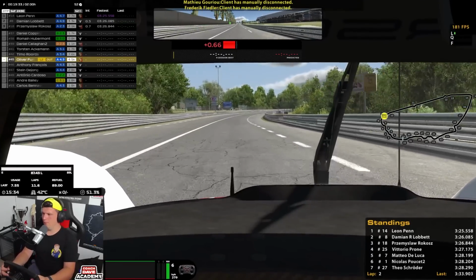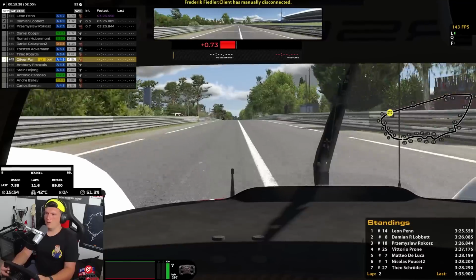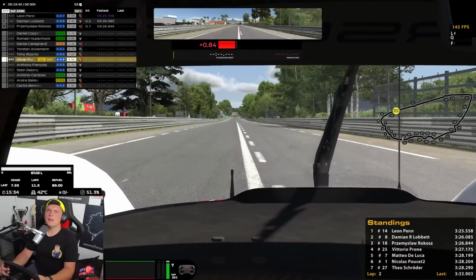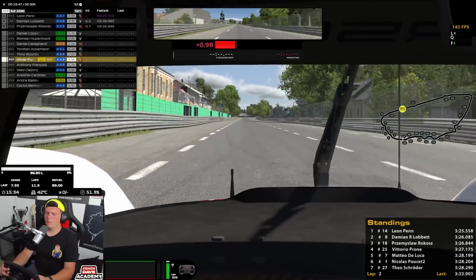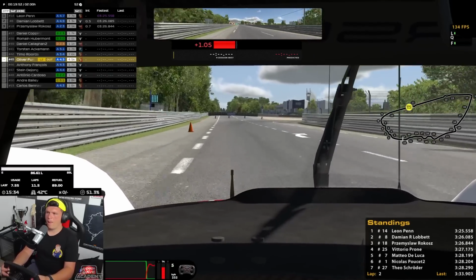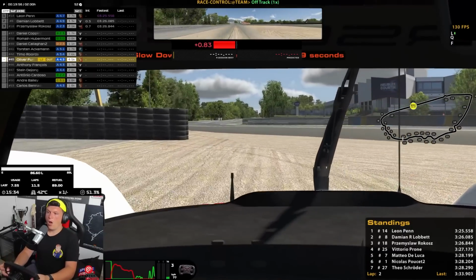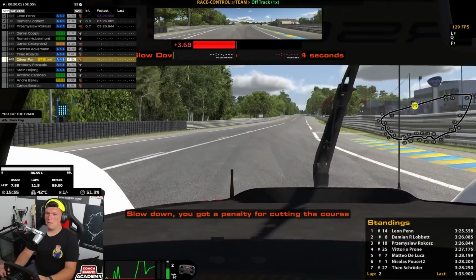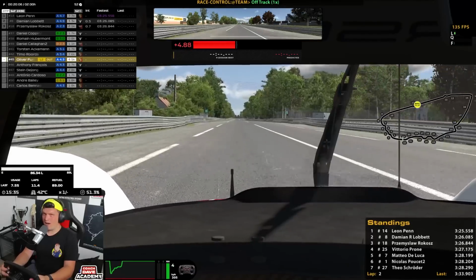I'm sure the curb noises and stuff have been turned up. Still with the car bottoming out. Let's just quickly try the... Oh, wow. You got a penalty for cutting the course. That really slows you down. Ha! That really slows you down.